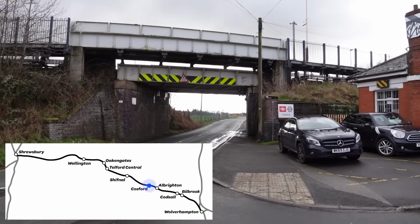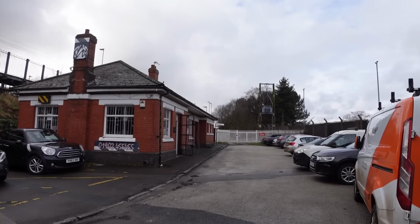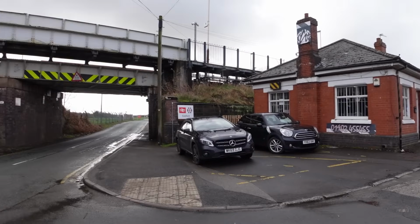So I've made it to Cosford with 10 minutes to spare. I'm going to chill out now on the platforms. There's a nice little cafe on the way, so I managed to get myself a coffee at least.